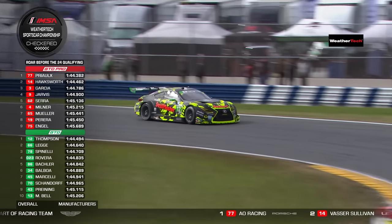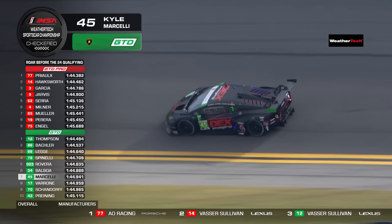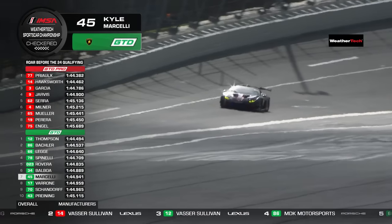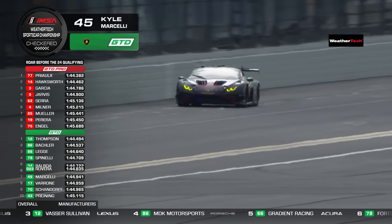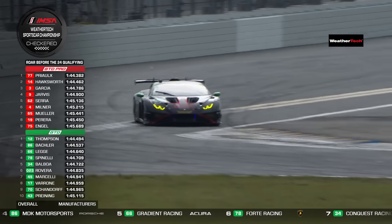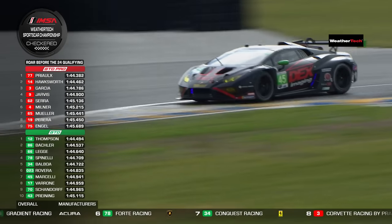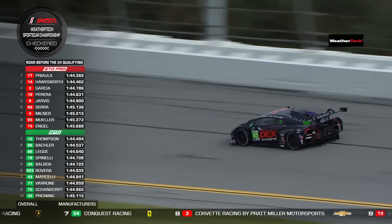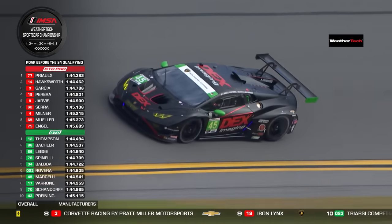Looking at the split times, Ollie Jarvis has done a decent time, but it's only going to be good enough for 10th. Tommy Milner, 16th in the first qualifying for the Corvette GT3. Porsche, Lexus, Porsche, Acura, Lamborghini. Tonio Garcia is the best of the Corvettes, for the moment at least, as Catherine Legge pits. She'll be no better than third in GTD, fifth overall, as Vasser Sullivan's Parker Thompson takes the checkered flag and he will be on the inside of row two.